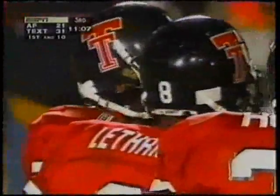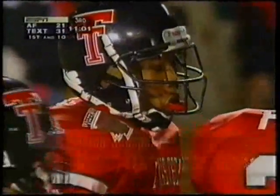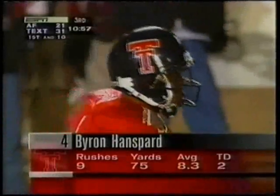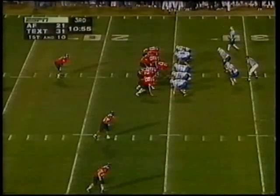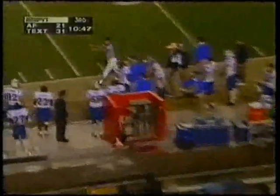He's durable, and he seems to be very smart with the football, knowing when to have the power with running and when to be able to get outside with the speed. Only 9 carries, but 75 yards and a couple of touchdowns. First down, and out of that hole they were in now for Texas Tech at the 25. Lettridge finally got some pressure, but got away from it and throws it away.